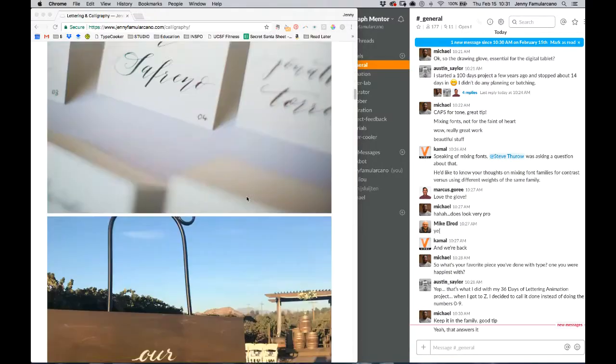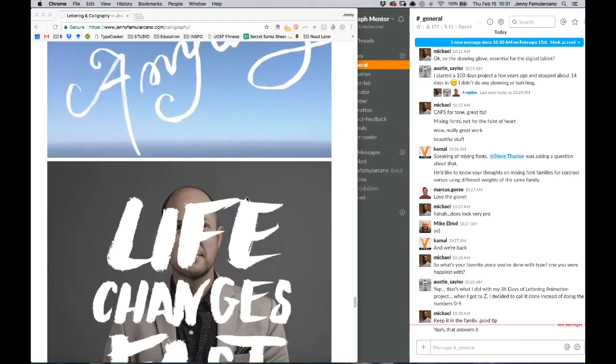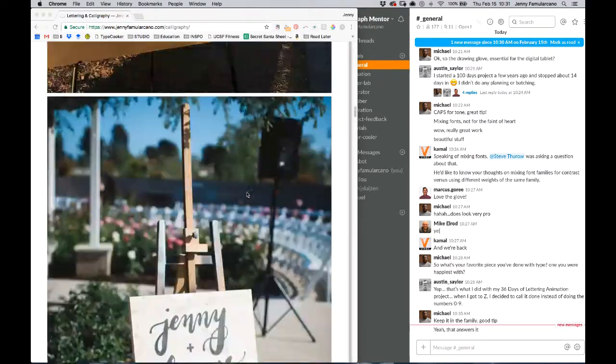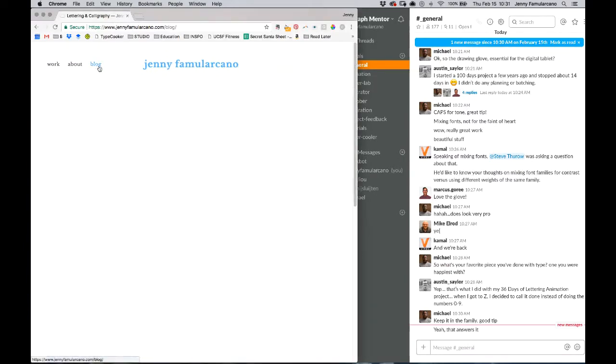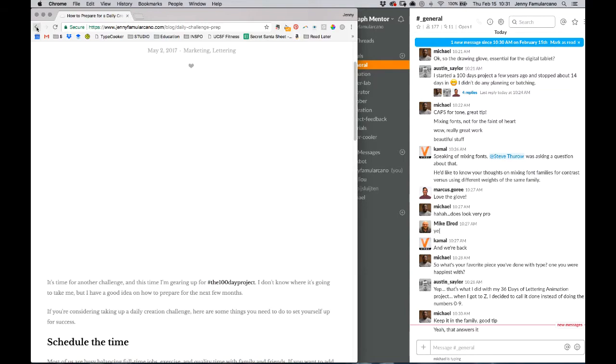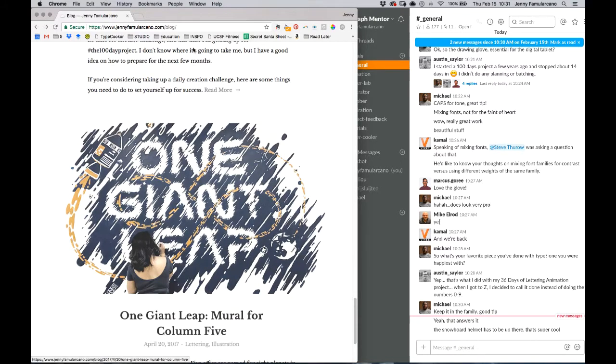So my favorite piece I've done with type, let me see. I'm going to have to say this mural that I did. And the snowboard helmet. I'm going to go back there too.